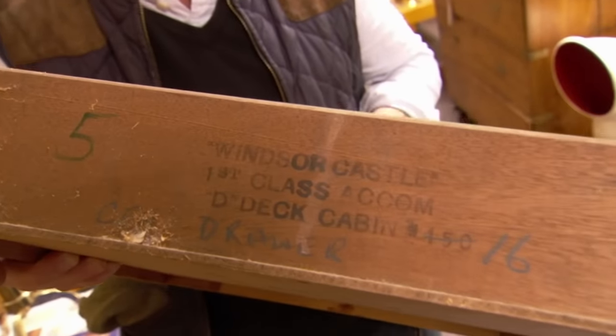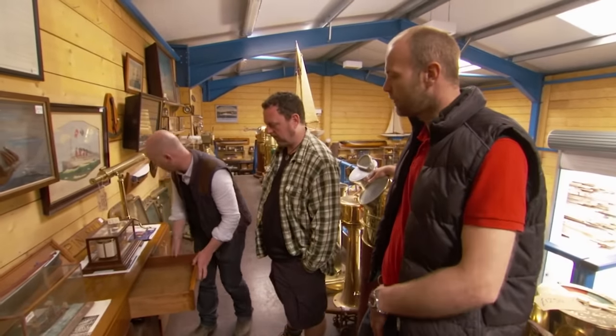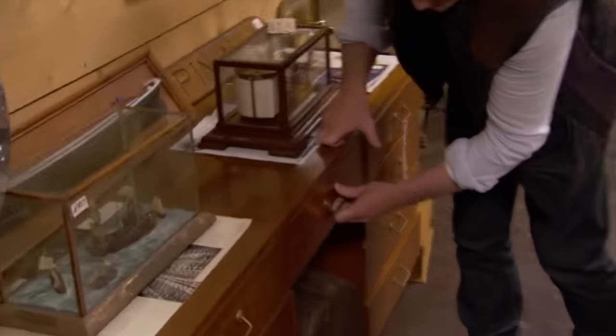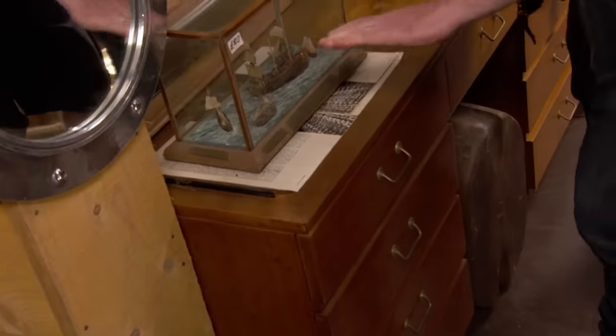D-deck cabin. And do you know what? It's stylish. It was very well-made, timeless stuff. Oh, I see. It's got a little clip on the back, because it's for the boat. Do you know what these little slides here are for? Stop everything going over? Exactly.